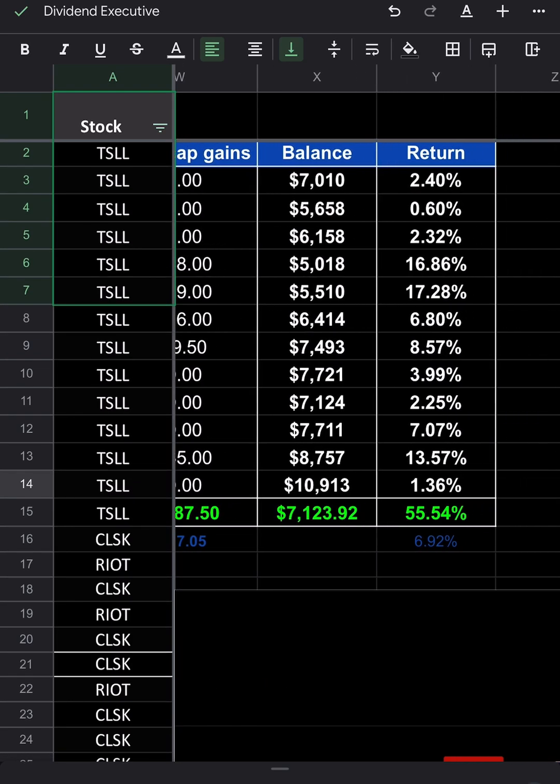And the balance you can see has really taken off. We started the year at $7,000. Right now we're almost at $11,000, so a nice $4,000 gain. And we've averaged 6.92% per month trading options.